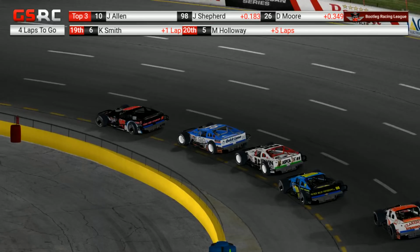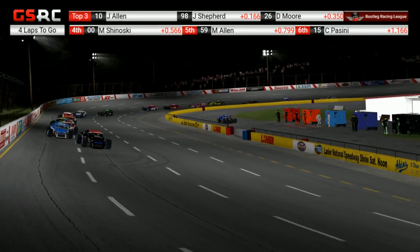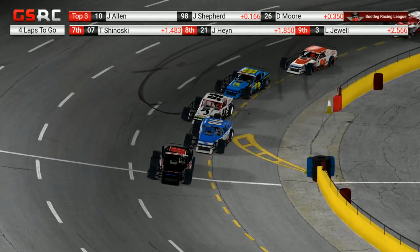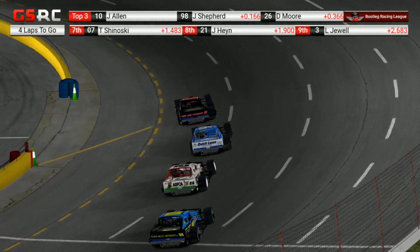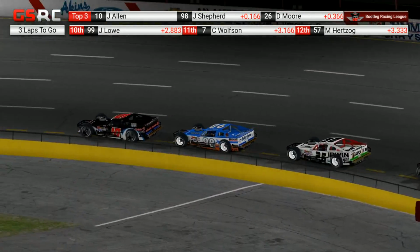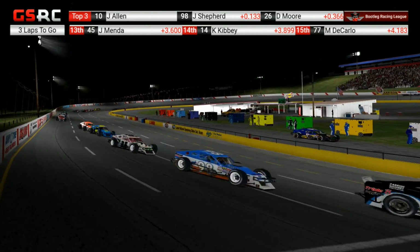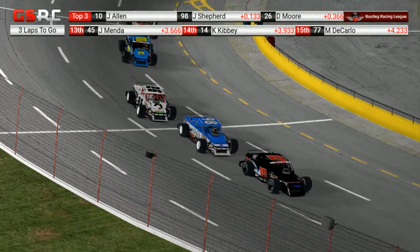J.R. Shepard trying to look for a way through here, Taylor. Yes, indeed he is. He's trying to look to the inside, but Allen is able to defend it so well to where JR cannot find an opening. He's going to have to do it quickly, though, as we're almost close to 3 laps to go. Moore's trying to do the same thing. And Liston up in front of the field here. They'll go with 2 to go at the line. I don't think they'll catch Liston.